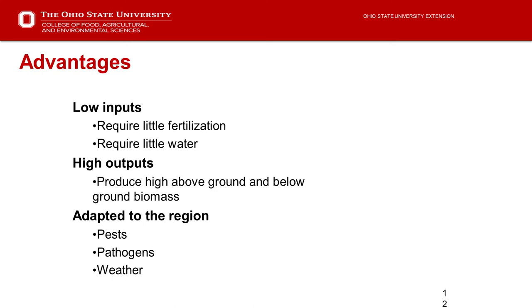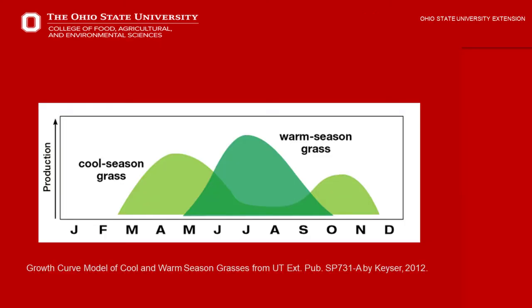They require little fertilization and can survive, persist, and produce with little water while still providing high outputs, which includes both above and below ground dry matter. So we're talking about roots as well as leaves. They're also adapted to our region, so we don't have very many issues with pests, pathogens, or weather conditions. From my standpoint, the greatest advantage of our native warm season perennials, as well as other warm season grasses and legumes, is that they fill our gap for summer slump.